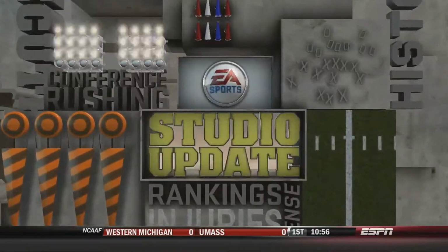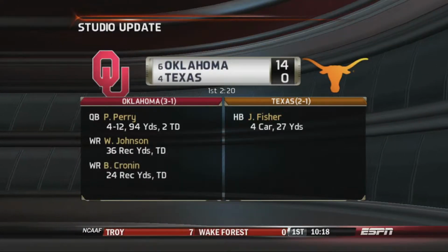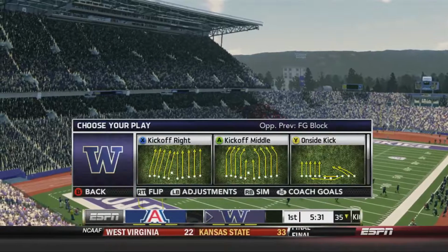Reese Davis joins us in the studio with this update. Reese? The battle for bragging rights of the Red River, Oklahoma and Texas. And for Oklahoma, they look to continue their hot streak.